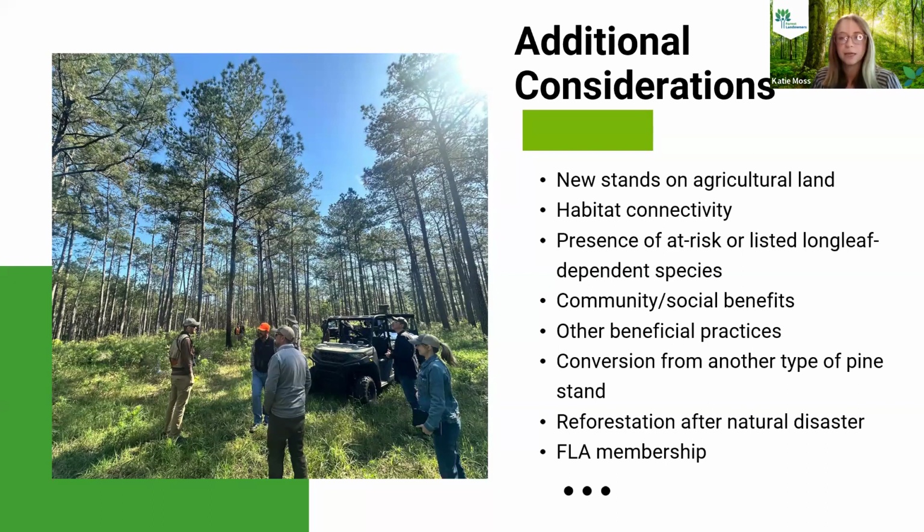Are you implementing any other beneficial practices? For example, are you planting native understory species like wiregrasses, or any pollinator plots, anything like that? Anything that could be considered an additional benefit outside of just planting or managing your longleaf pine? Are you converting another type of pine stand like loblolly to longleaf? Are you reforesting after a natural disaster impacted the property?